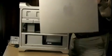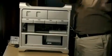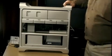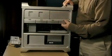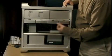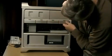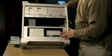All right, so let's open this. This is really great. I mean, they make this very easy. Single latch, just pops right off. And there are some new features on this new Mac Pro. This stuff is all in drawers. This looks like the old Mac Pro. These are the hard drive bays, I presume, and there's only one occupied right now. Motherboard is underneath here. You can kind of see it if I tilt it back.